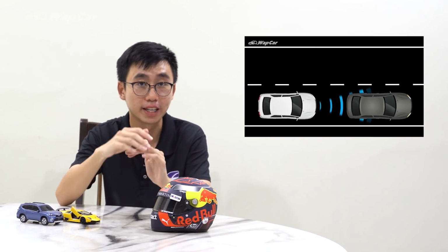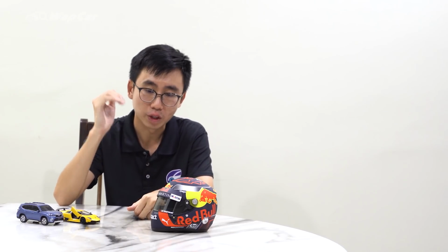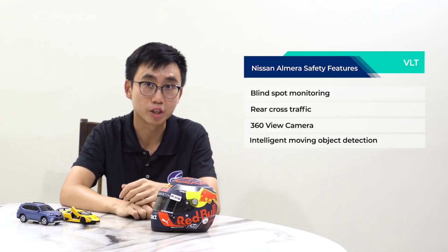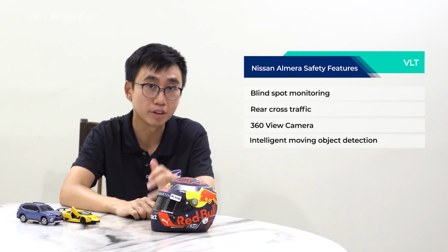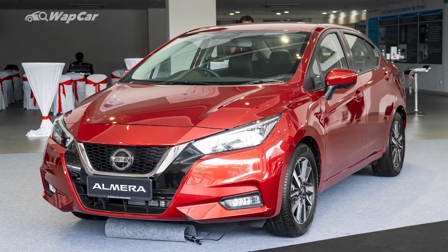I feel in terms of safety, Tan Chong Motor has a more commendable strategy with the Almera because they've included forward collision warning and autonomous emergency braking standard across the range. All variants of the Almera get autonomous emergency braking. Yes, even the entry-level Almera that comes with 2 airbags also gets AEB. And in the range-topping VLT variant, it also has blind spot monitoring with rear cross traffic alert as well as 360-degree camera with intelligent moving object detection. So in terms of safety, I feel that the Almera is a win here.